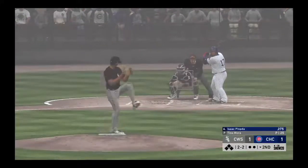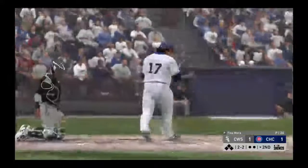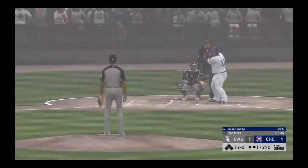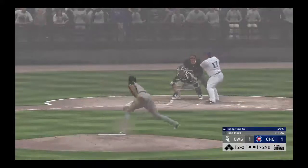Now the pitch. Again, he sends it out of play. It's going to be back to some serious tee work if he can't put that pitch in play right in his wheelhouse. Here's another 2-2. And he wasn't going to hit that one with an oar. The strikeout, and there's one gone.